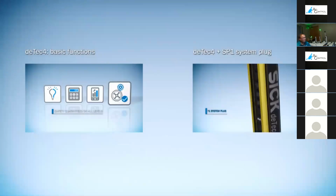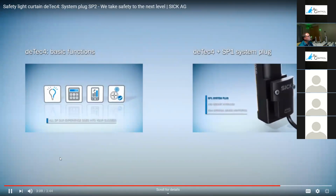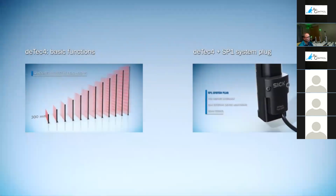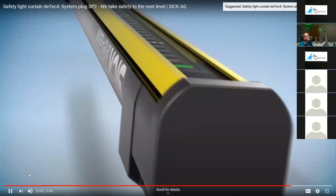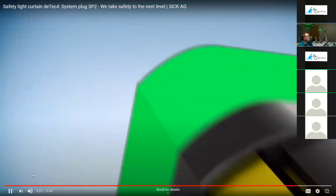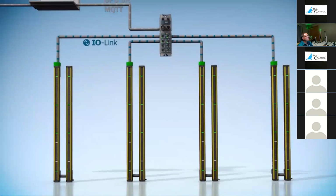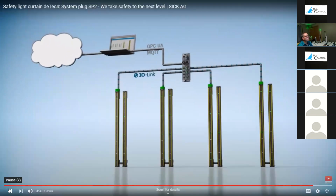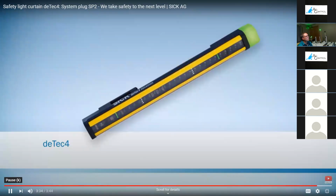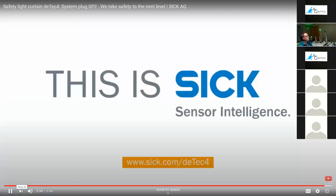deTec4 prime safety light curtains from SICK have a modular structure. The basic functions are always included. For instance, the SP1 system plug provides you with beam coding and cascade. deTec4 is the right product at the right time. Thanks to the use of data with Industry 4.0 in view, deTec4 from SICK is a future-proof investment. deTec4, because we take safety to the next level.